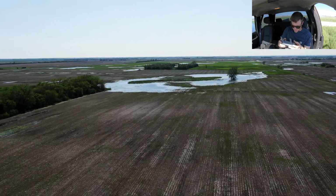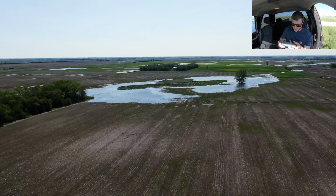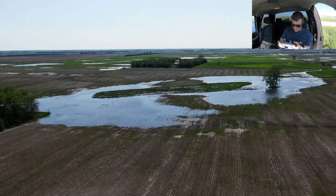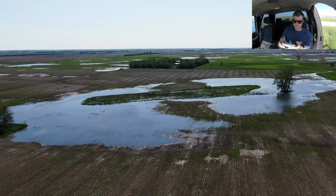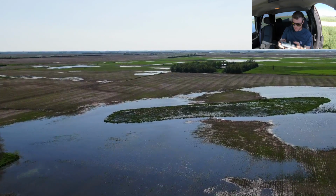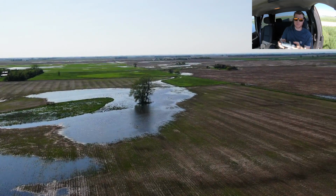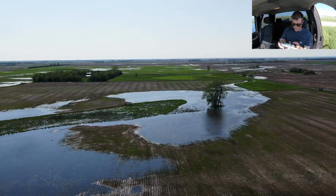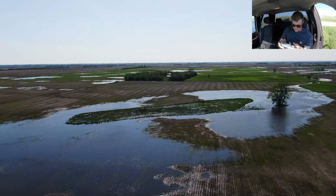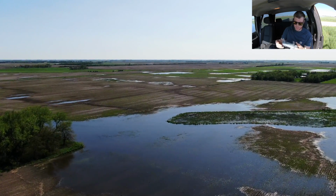This area obviously usually isn't this wet. It's usually just in that slough area right in the center there that we usually don't get tilled or planted in. We just leave it every year. But now the water's extended a good 100 feet at least outside of that usually wet slough. And so if we keep flying southwest, we can see more water coming up.